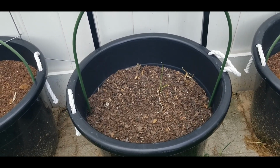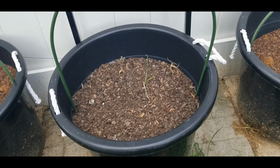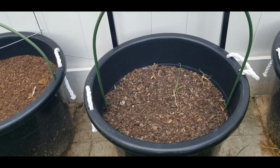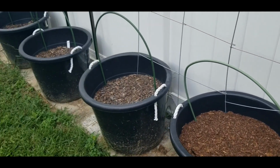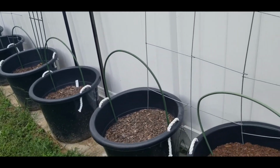Well, all I can say, this is the end of my tour, but it's coming to the end of my spring and summer garden, and now I'm going to clean all this stuff up. As you can see, I've started to clean this up already to get ready for my fall garden.